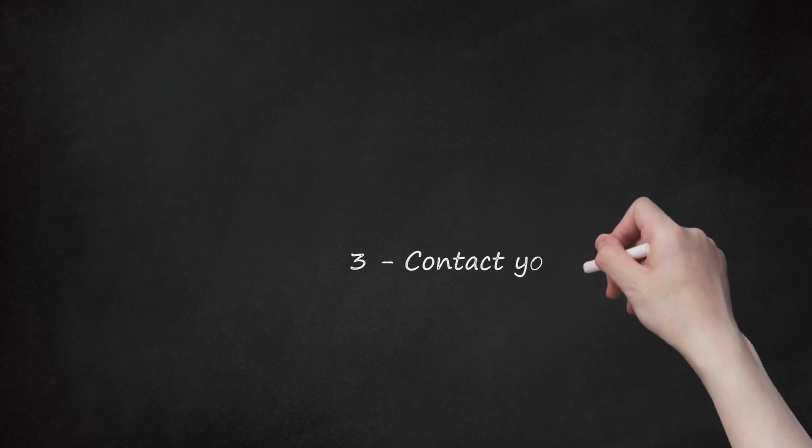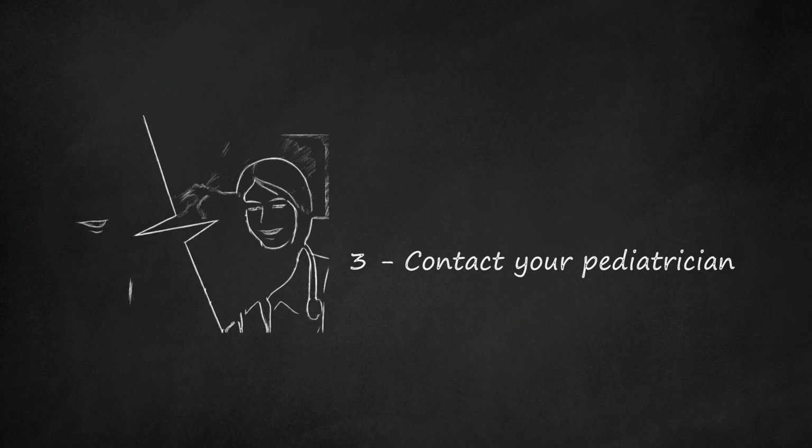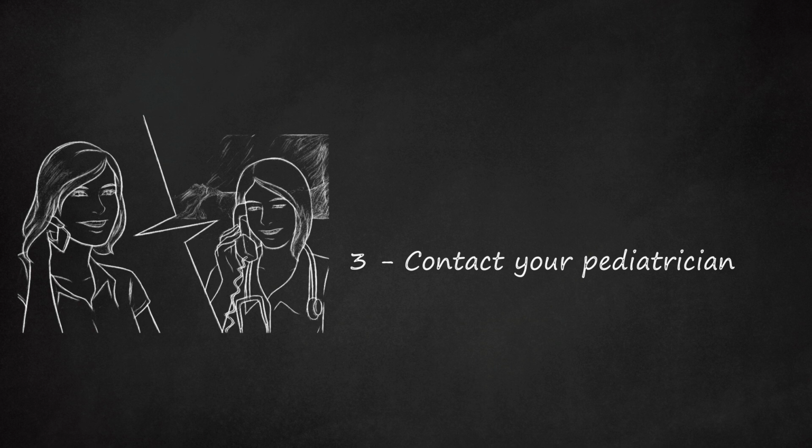3. Contact your pediatrician. If you suspect that your baby suffers from acid reflux, take her to see your family pediatrician. A licensed physician will be able to help you understand what's going on with your baby, and may be able to advise treatment. In babies, GERD is usually caused by an immature digestive system. Most babies grow out of GERD by their first birthday. Your doctor may advise you to wait it out.